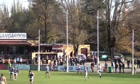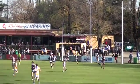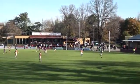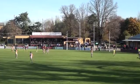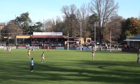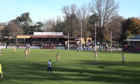Oh, Mildred's missed that. Poor shot on goal by Sam Mildred there. Sorry, cut you off there, but yeah. No, that's all right, mate. But the fact once they got him over the boundary line, they basically carried him from the interchange area back to the... Well, they basically carried him off the ground pretty much.